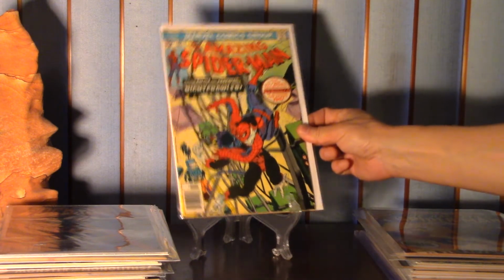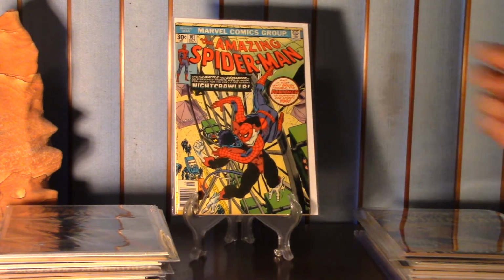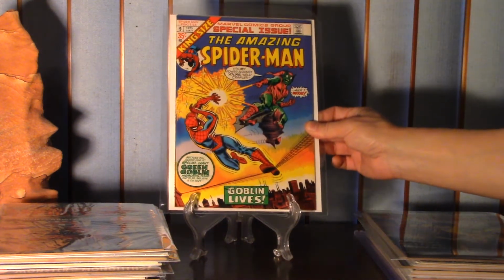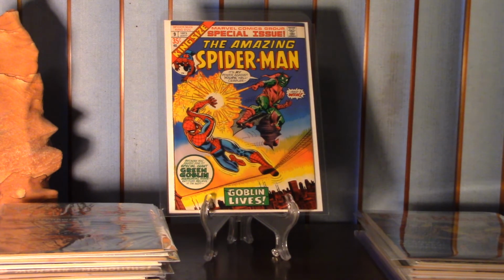Now we have also Spider-Man 161. It's got a Punisher appearance and Nightcrawler from the X-Men. Here's a nice one that I really like. It's Amazing Spider-Man Annual number 9. It's a really cool cover.